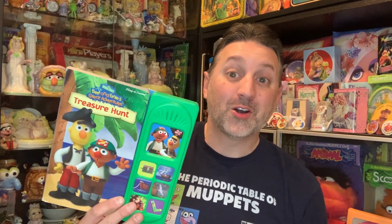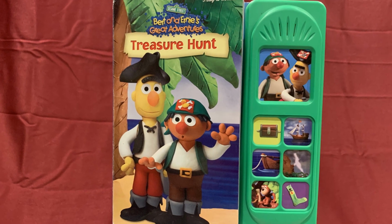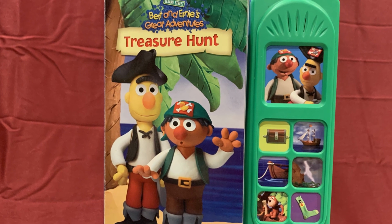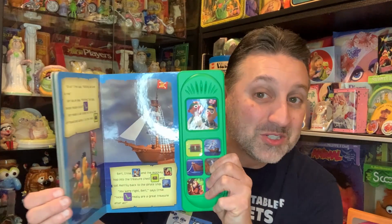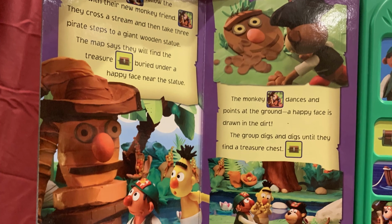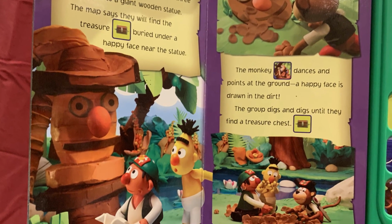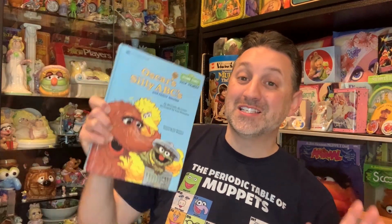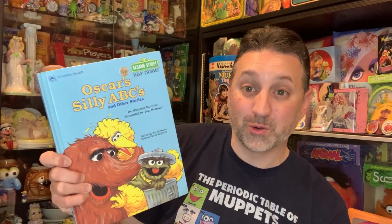Next, we have Bert and Ernie's Great Adventures Treasure Hunt. If you're not familiar, Bert and Ernie's Great Adventures was a stop-motion segment that appeared on Sesame Street for a number of years. So here we have a play-a-sound book based on those sketches, but while the battery in the soundboard no longer works, of course, books always function. And it's neat to see these still frames used in the books, because it's great to see the detail used to create the shorts.